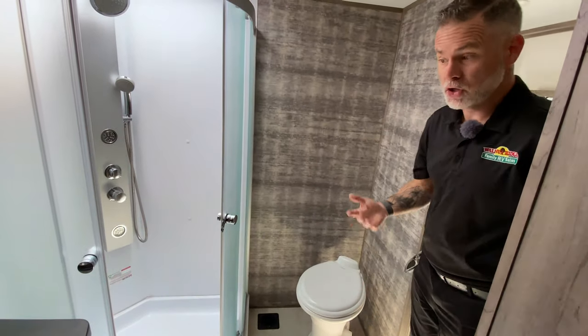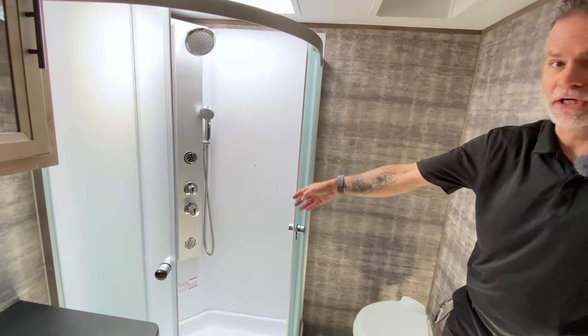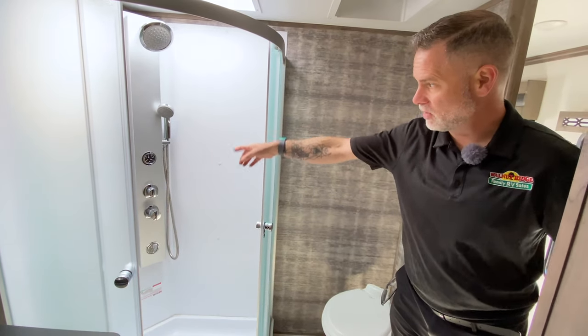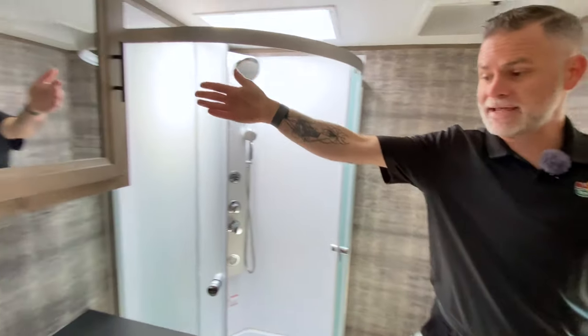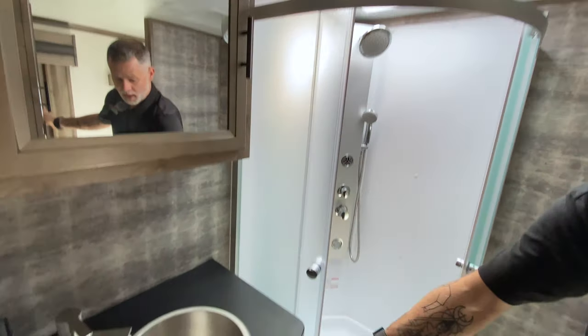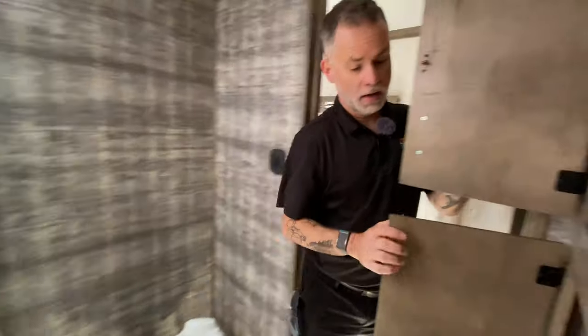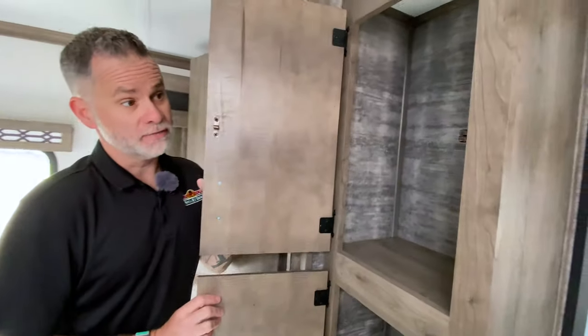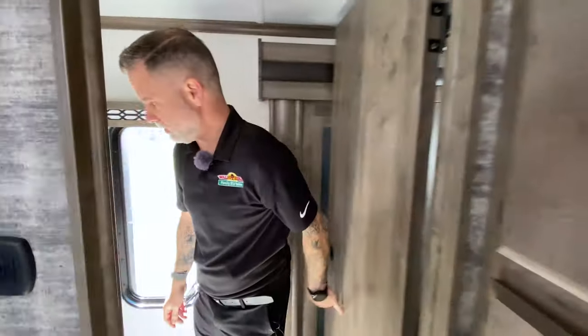Pass-through bathroom, huge bathroom. You've got that neo-angled shower with that really cool shower head. You've got the detachable shower, and then it's got like a mid and a lower spray. You've got a medicine cabinet above your sink, storage below your sink, and then Griff, if you want to show them over here, you actually have a lot of storage there for your towels and toiletries. All right, let's check out the rest of this bad boy.